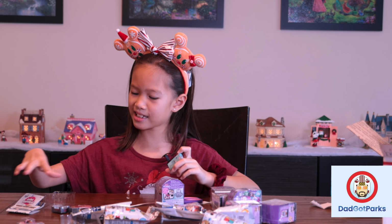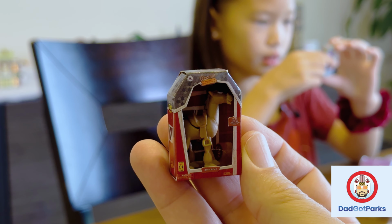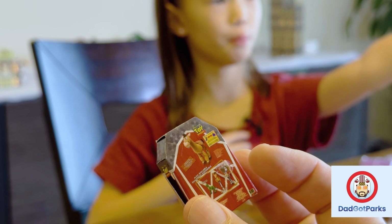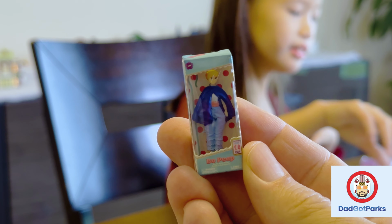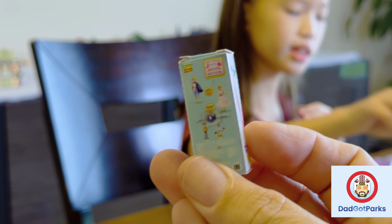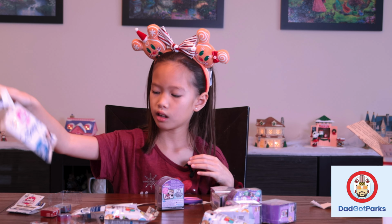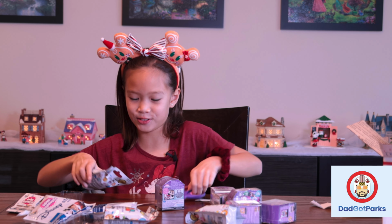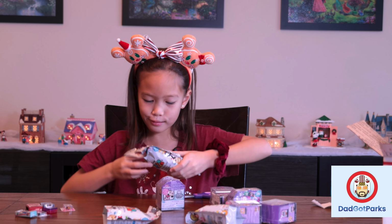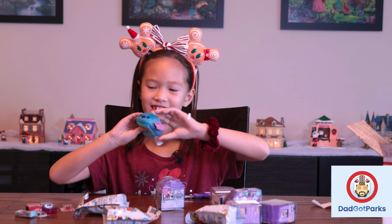Oh, it's a Toy Story. So we have Bullseye. And then we have Bo Peep. We have Bo Peep right here. Now that we're all done with the mini brands, let's start on these Tsum Tsums. Ooh, I got Stitch.